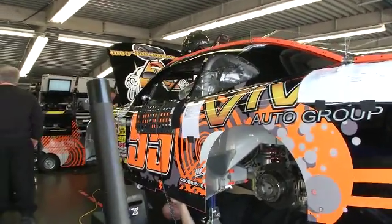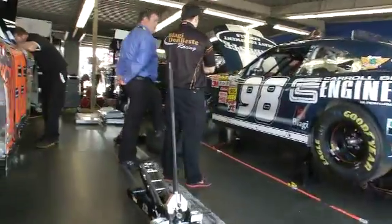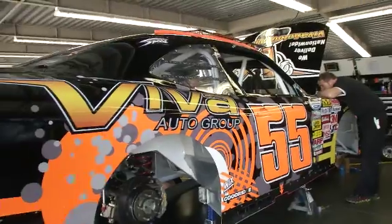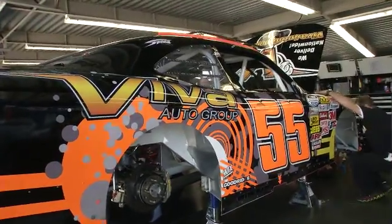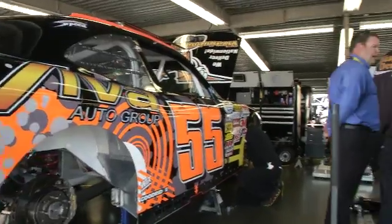The number 55 entry right here, Jamie Dick, the Viva Auto Group. Number 55, kind of a new look for the 55 this year. New paint scheme, kind of tricked out, kind of neat. Good to see. Some good guys working on this crew right here.